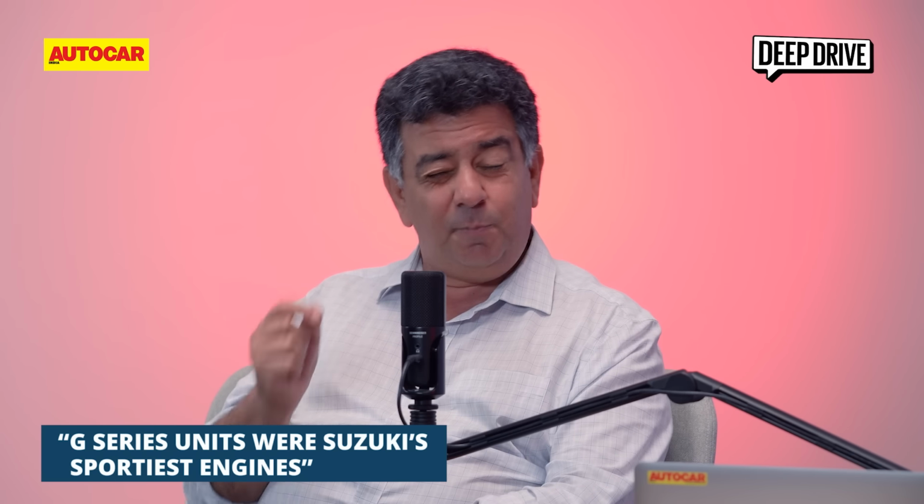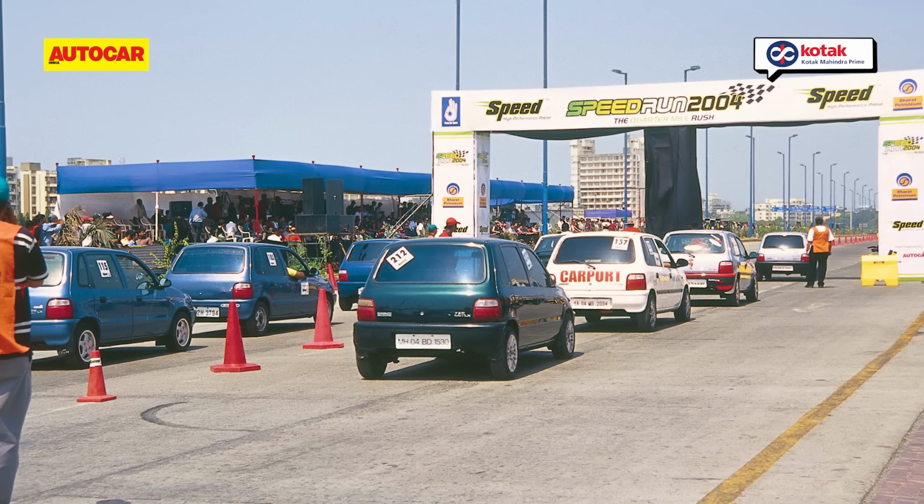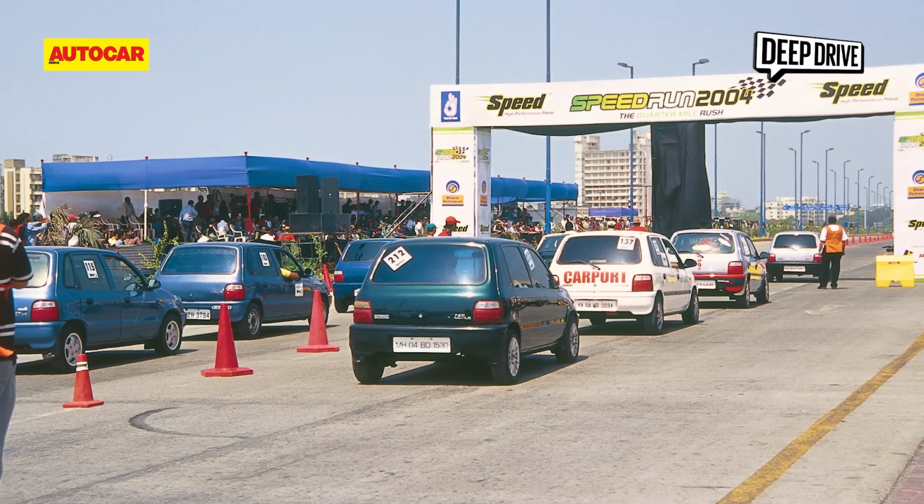The G series, especially the 1.3, was really the sportiest of the lot. So I think the Zen, I would say, was the first hot hatch, or it really became super hot once it got modified and into the drag racing scene. I mean, they're regular at drag meets. Yeah. So maybe a warm hatch, which with modifications became sizzling hot. Got too hot. Yeah.